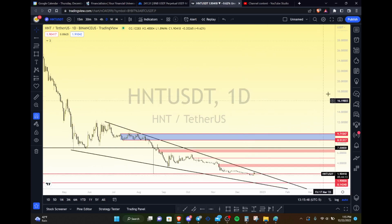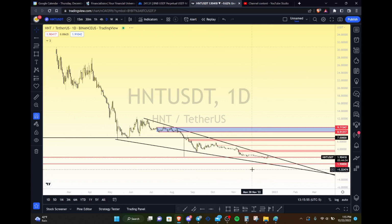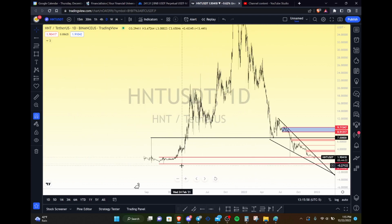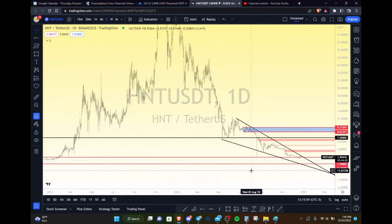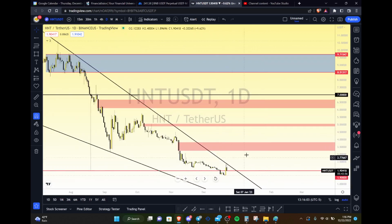Okay, and now if we were to break down, well, we have these levels below. So we have the whole structure we're in. We have the all-time low right here. And if that gets taken out, then you're going into pretty much air at that point, right? So you're going to new all-time lows. So I would be looking for a bullish break.